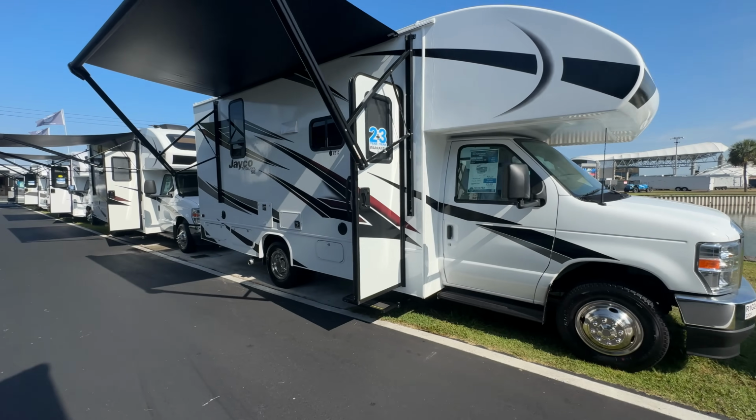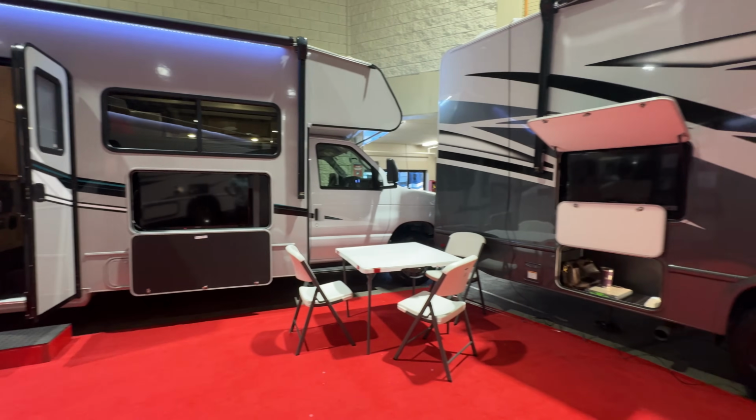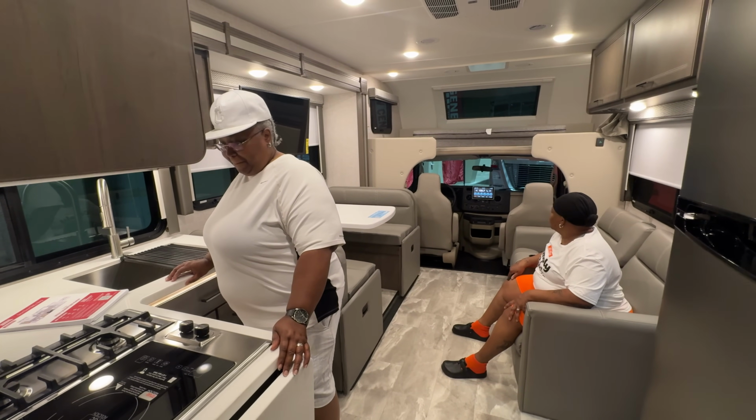Next, we have the Class C motorhomes, recognizable by their overcab sleeping areas. These are a great option for families, offering a good balance of space and maneuverability. They provide all the comforts of home with a slightly smaller footprint than a Class A.